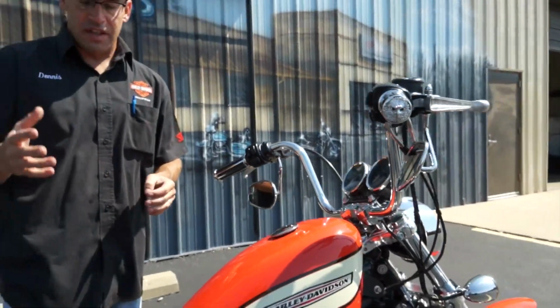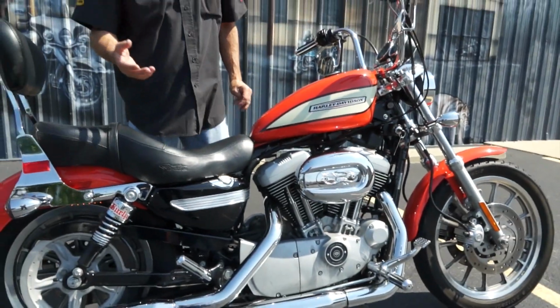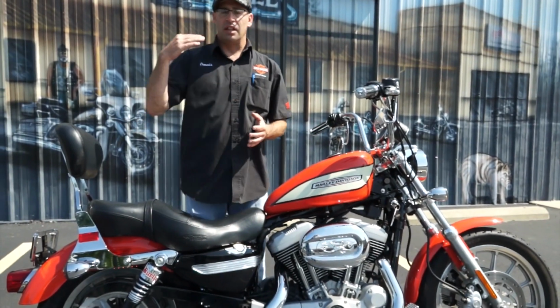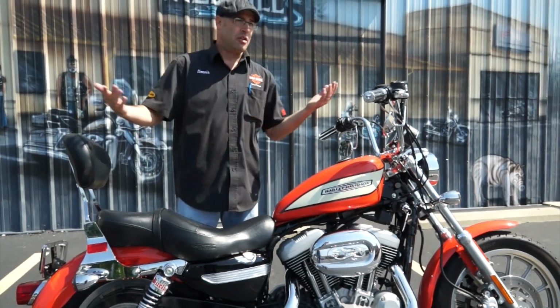Also, you can always tell a little bit of a difference with them. It's got the gray motor instead of the base black. You've got the black jugs on here with the raised fins on it. All telltale signs that you're dealing with the Roadster. So that way, give you a little education. You know me, man. I'm here to help.